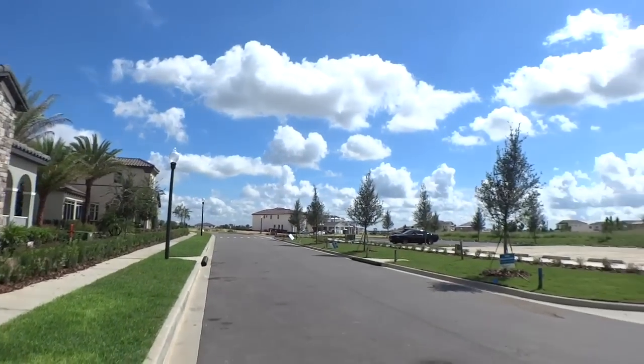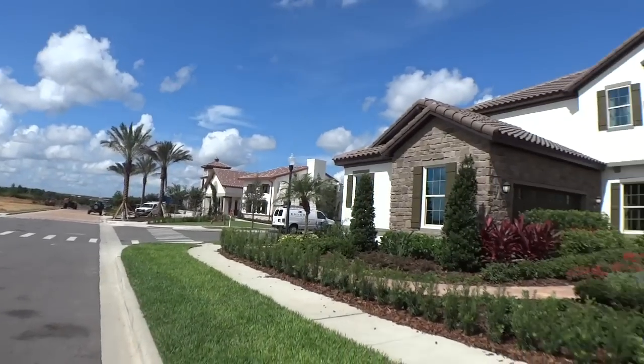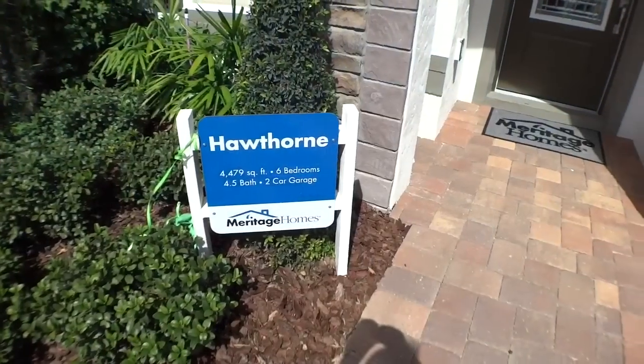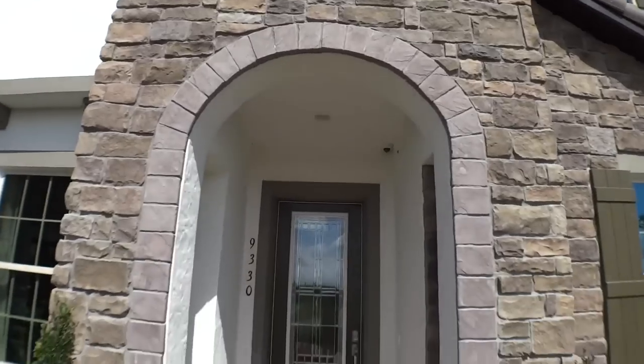We're in Watermark by Meritage Homes. Wanted to show you the fourth model that's available for you to take a look at. It's called the Hawthorne model. It is a whopping home. It's 4,479 square feet, six bedrooms, 4.5 bathrooms, two stories, as you can see, with a two-car garage.